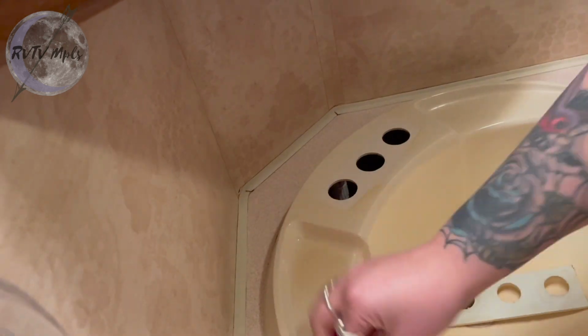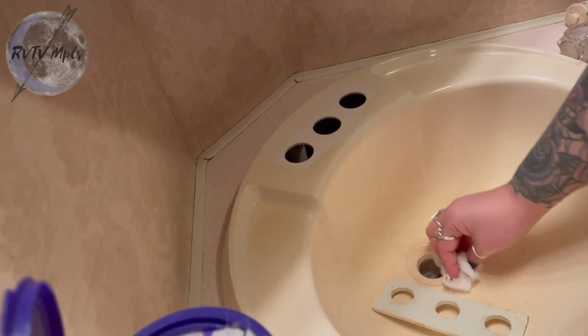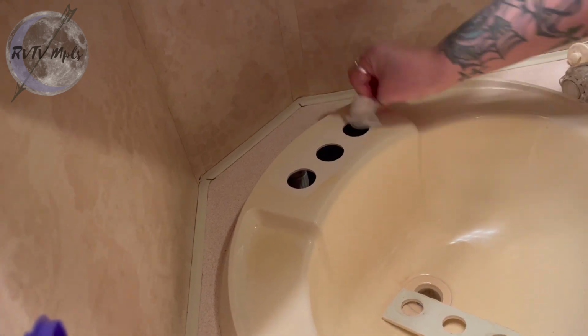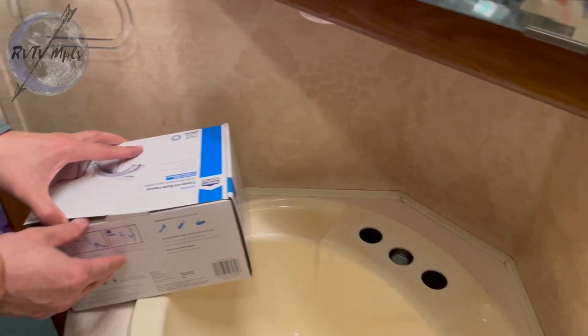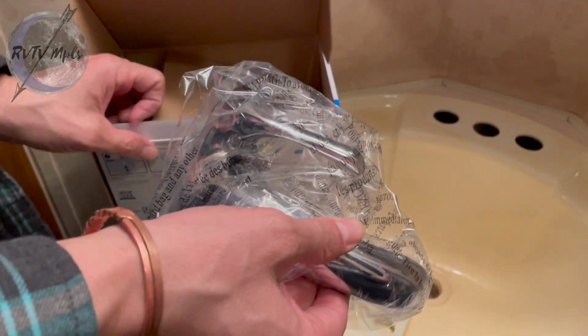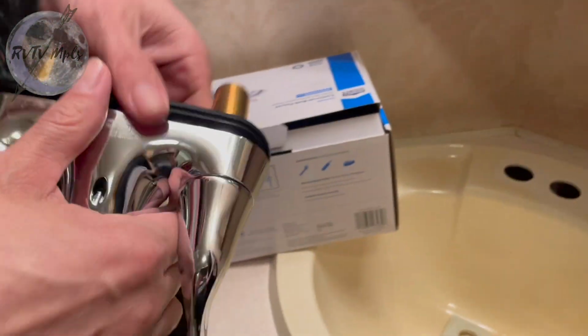It's nice to know that this is just standard house hardware. This is the first thing we haven't had to special order off of Amazon. We were just able to get a regular faucet for this, not a special RV faucet. Let's show everybody the faucet. Pretty simple. It was about $34 on sale at Lowe's. It looks like a faucet.